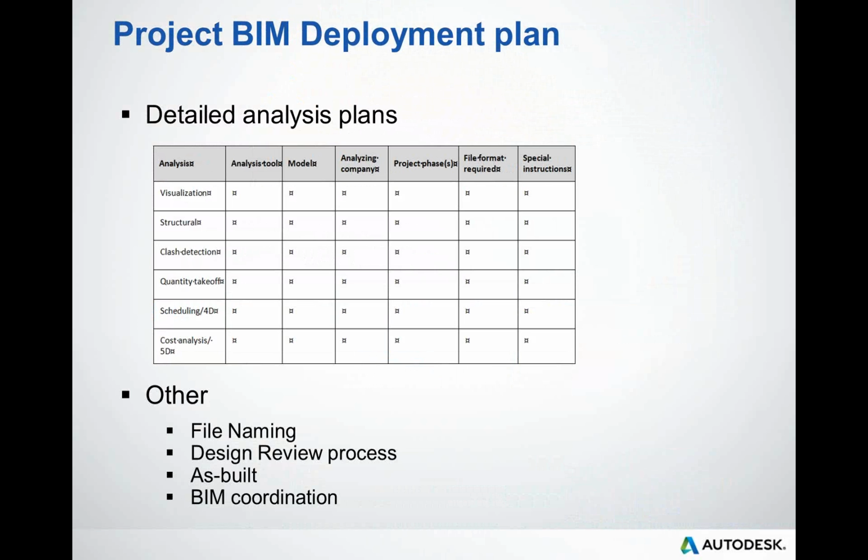Detail your analysis plans. What type of analysis do we want to perform? Visualization, structural, clash detection, etc. Are there any special instructions associated with the analysis? Are there any types of other things to consider? Is there any design review, any as-built, any type of additional BIM coordination or file naming convention?